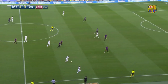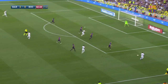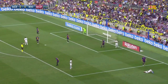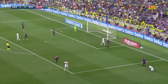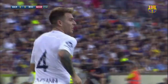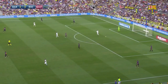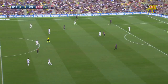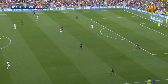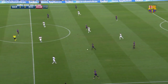Villa. Buffarini. And well, not sure. Don't think it was a shot, more like just went wrong, slipping as he put that ball in. Ball now with Sergio Busquets. He switches in to Longley. Rafinha.